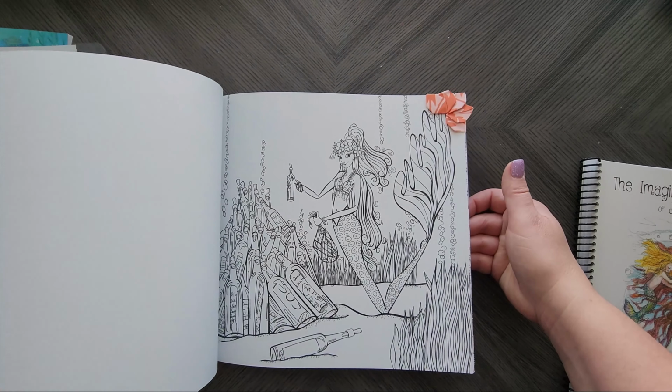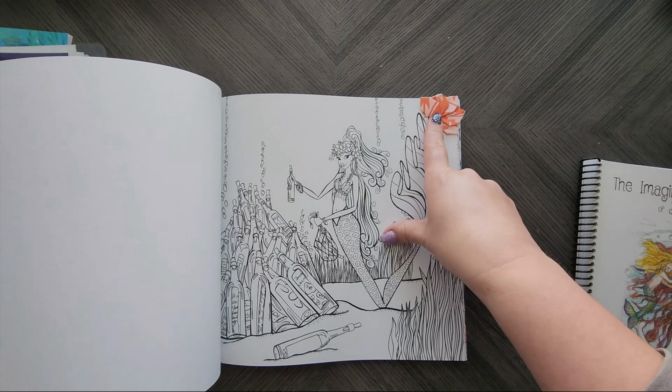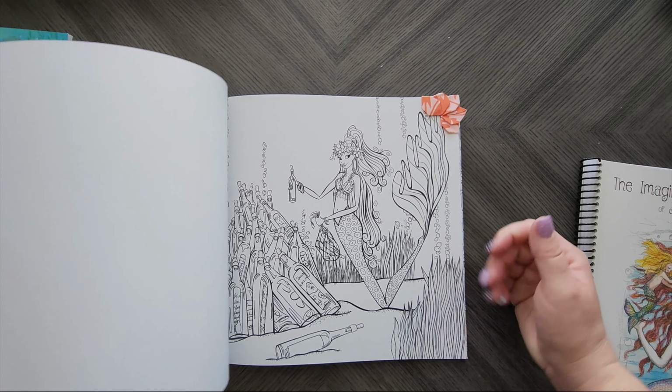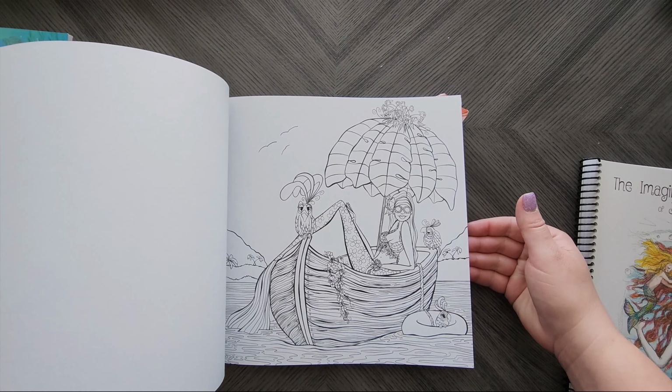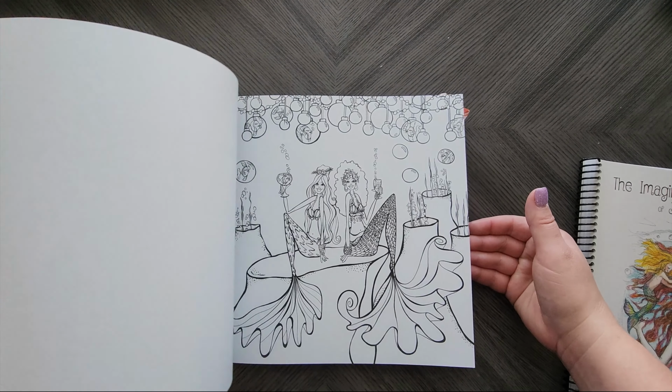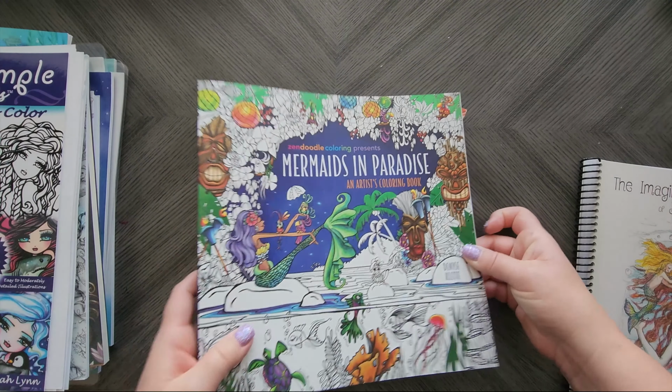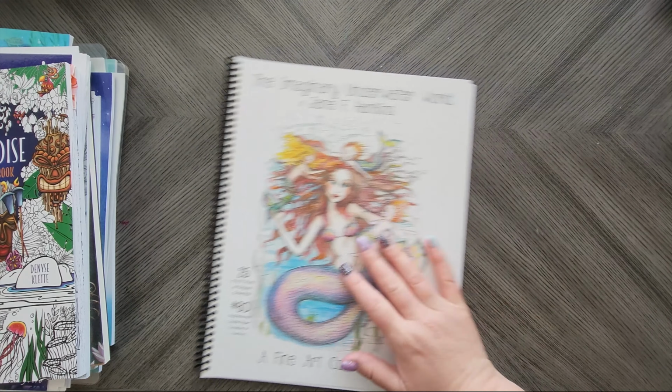So yeah, this will be perfect for MerMay. I had marked this one with my cute bookmark from Coloring Kid, so I'll have to color that one this year. But I definitely want to tackle more in this book. So yeah, that's Mermaids in Paradise.